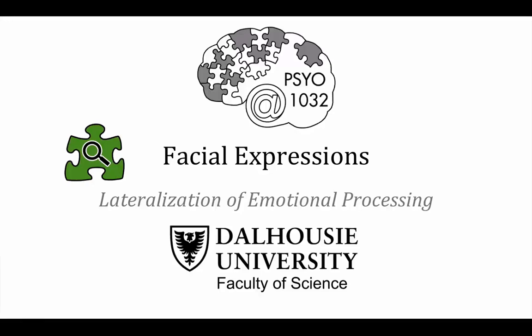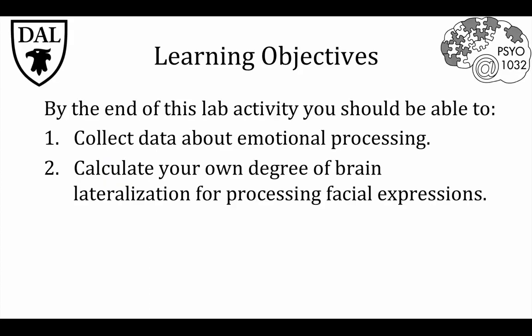This activity on facial expressions will examine the degree of lateralization of emotional processing. In other words, you'll be looking at the involvement of your left and right hemispheres when you react to facial expressions of emotion. By the end of this activity, you should be able to collect data about emotional processing and calculate your own degree of brain lateralization for processing facial expressions.